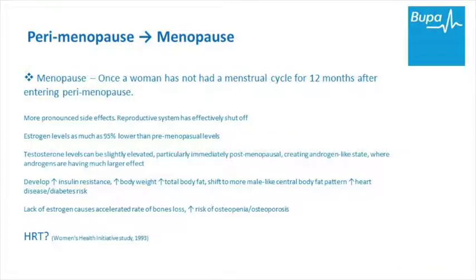So menopause itself is defined as when a woman has not had a menstrual cycle for 12 months. The reproductive system has effectively shut off, and you have much more pronounced side effects, the night sweats, hot flushes, things like that. Again, these may differ significantly from person to person.